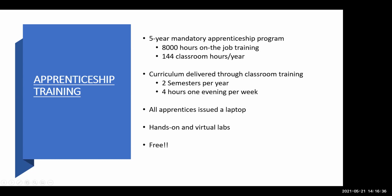Now, in our classroom, we have 2 semesters per year. And I just found out the other day, we are going back to the classroom. We have been doing online training since COVID hit. So actually 2.5 semesters have been online training. And we've been very fortunate, because if you look just below this, it says all apprentices are issued a laptop. So we've done that over the last 5 years.